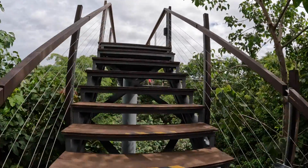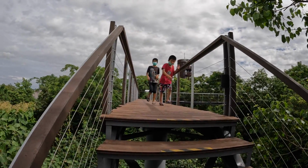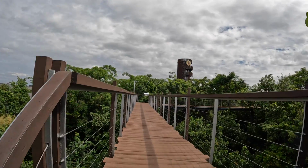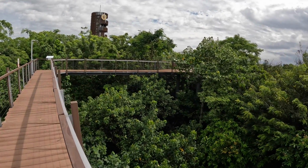And as we go up this last flight of steps, going upwards, you can clearly see the viewpoint tower in front of us, and apparently that is 23 meters high. So eventually all the trees should overtake it in the next few years.